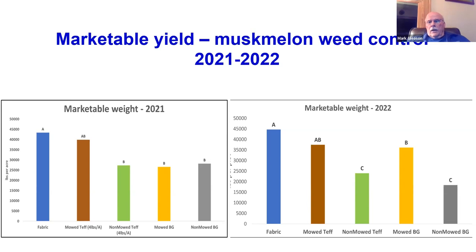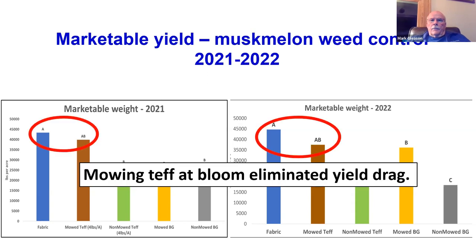And pretty much the same trend in 2022, the highest yield again was the weed fabric, but we had no statistical difference with the mowed teff. Again, mowing the teff made a huge difference in cutting down on the yield drag. So basically mowing teff at bloom statistically eliminated the yield drag.